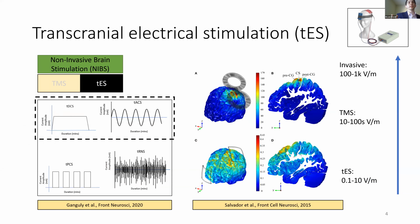So the strategy for TES is to try to modulate or extinguish this oscillatory activity, but at the cortical level. So I'll give you an overview of the technology of TES and how it interfaces with the brain.